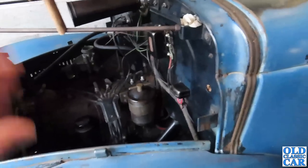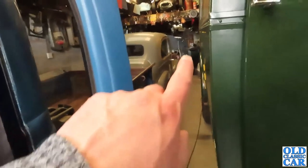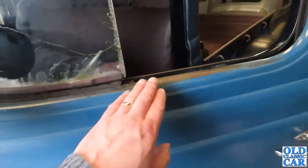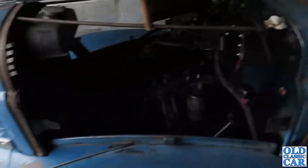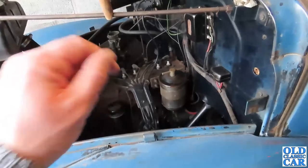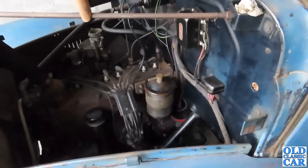But the problem is, obviously we're meant to be going off to this farm shop meeting. The Anglia and the 4CV are down there, blocked in by this, and I don't want to roll this out because there's no guarantee that I'll get it running later, and to push it back up the slope here is a bit of an ask. We can push it in and maybe pull it in on the starter with it in gear just to get it over the hump into the garage, but I don't really want to be messing around like that.